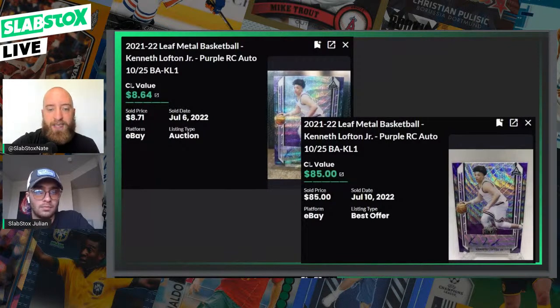And so then you'll be stuck with a Leaf auto when there are Prism autos out there, and Optic autos, and Select autos, and National Treasures autos, and Flawless, and Immaculate, and Opulence, and the list keeps going. Impeccable. And nobody's mom is going to want this Leaf auto. But really big shout out to the person that 10x'd their money in 4 days.